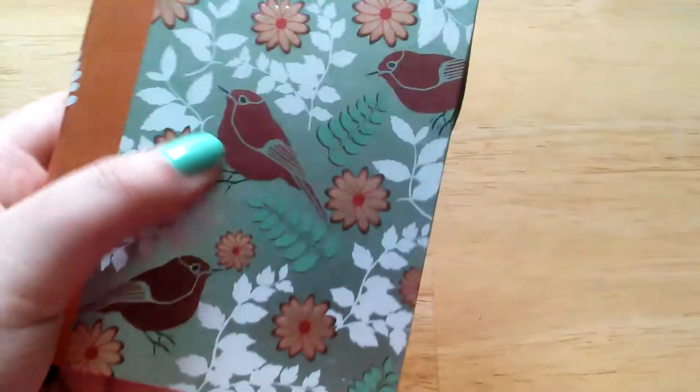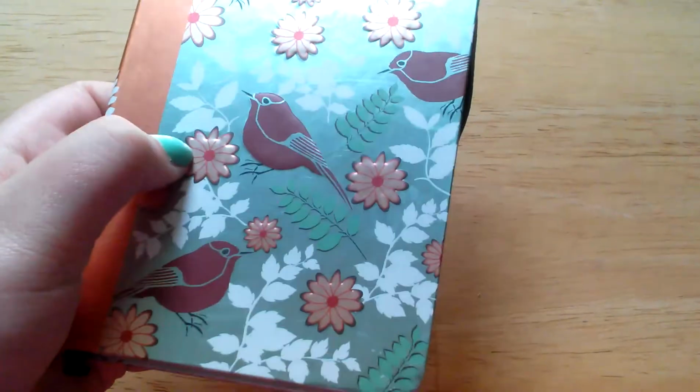It's super awesome and springy, and the designs are raised a little bit. Very nice, very nice. Glad I got that.